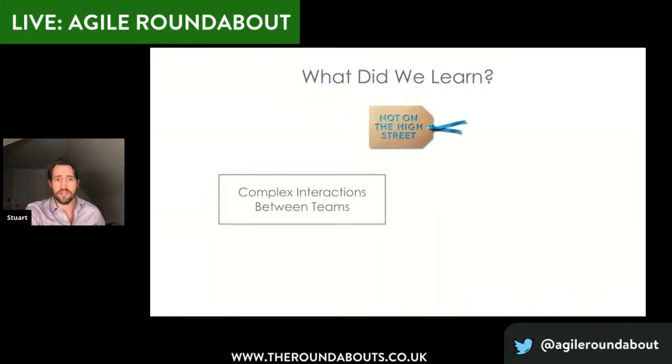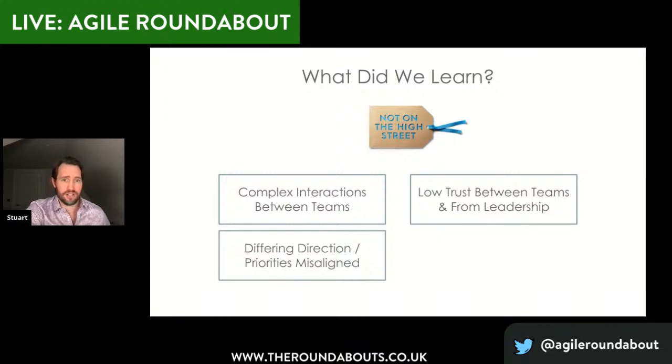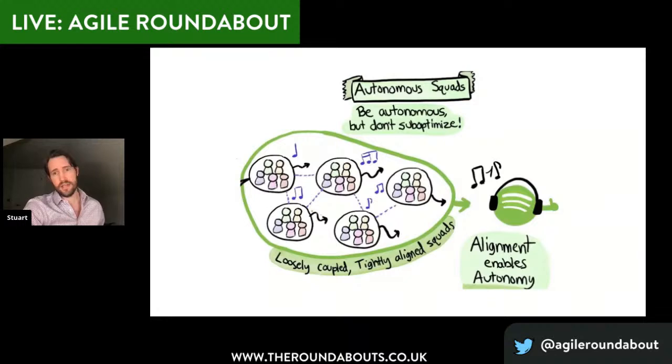So we definitely saw that there were complex interactions between teams. This is an established business, but unfortunately there had been a bit of trust that had been lost between teams and leadership. We also found that there was differing direction, and sometimes priorities between different teams were misaligned. And there was also some uncertainty about why we are doing the things that we're doing. There were many other factors as well, but these were really key issues as to why we didn't feel like we were properly optimized to deliver our products to market as quickly as we would like.